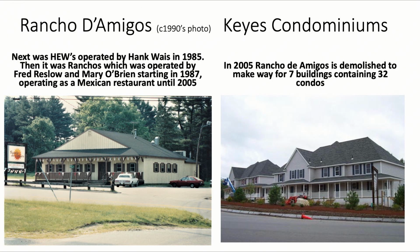The next photo shows you when it became Rancho de Amigos. But before that, it was HEW's, operated by Hank Weiss in 1985. He was only in business for a couple of years, and then it was Rancho's, which was operated by Fred Reslow and Mary O'Brien starting in 1987, operating as a Mexican restaurant until 2005. What I might add is when it was the Red Line Junction, they had entertainment on the weekends. These were just restaurants. There was no actual live entertainment.